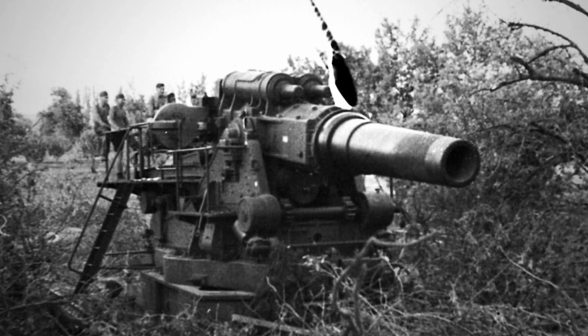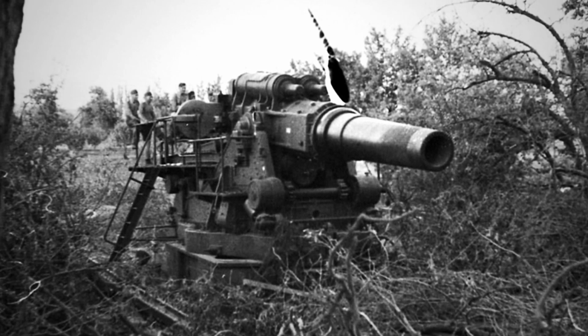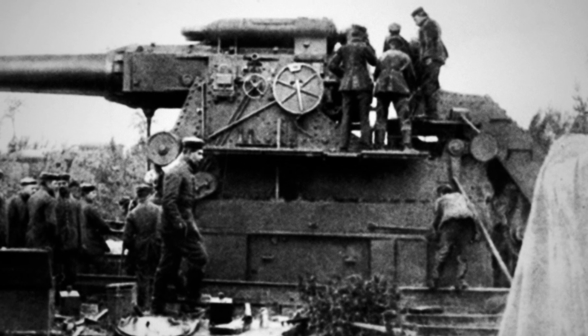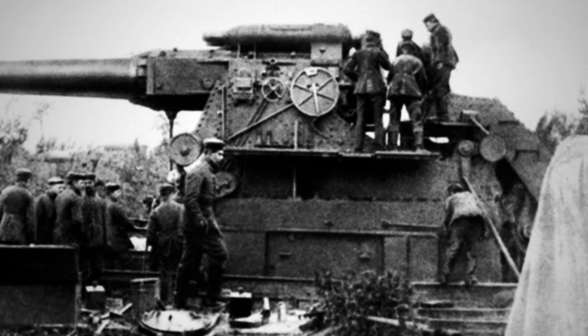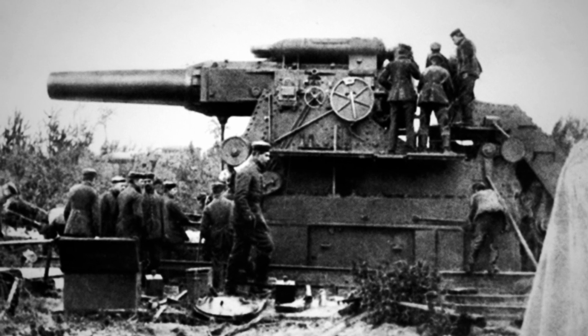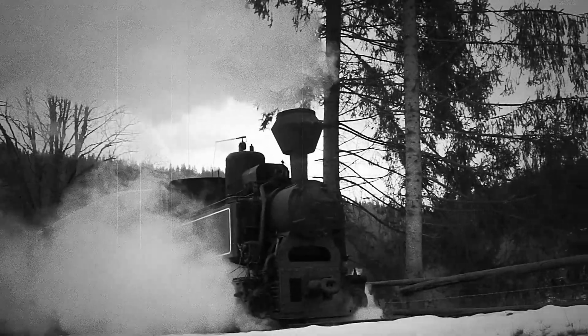Still, it had a terrible disadvantage in its weight. At 150 long tons, the Gamma device was not easy to move, and it took almost 24 hours to prepare it for firing. Additionally, it could only be emplaced close to rail lines, significantly limiting its mobility.